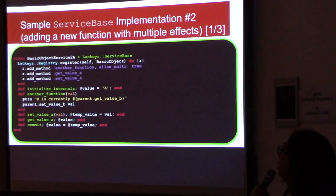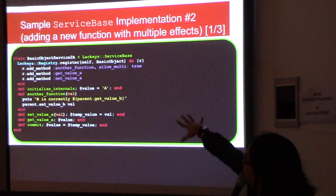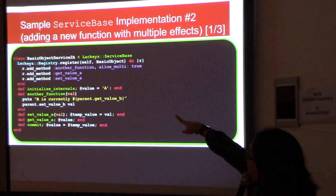So here, this is an extension of the add method directives. As you notice, we have the functions get value A, set value A, and then there's another function, and we have the tag allow multi set to true.